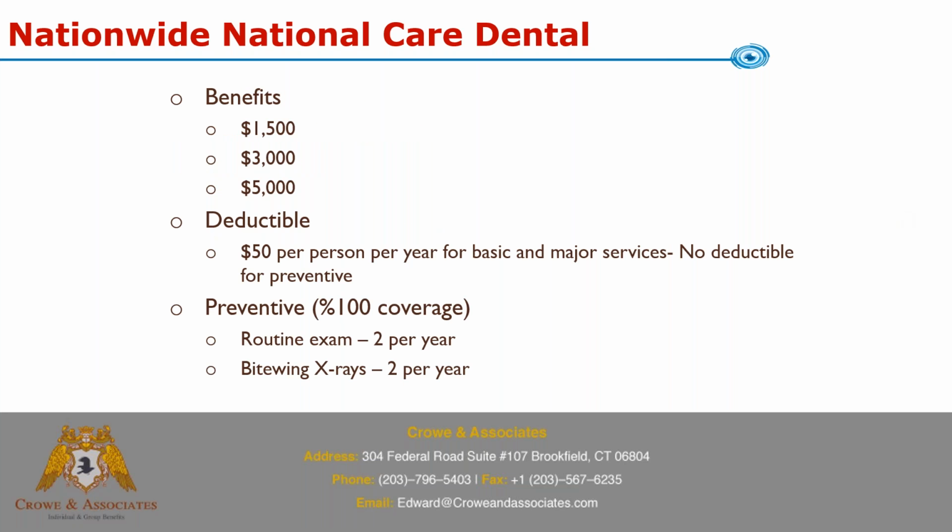Okay, so we'll talk about the benefits. So first of all, for the dental plan, Nationwide's offered 3 plans. They call it the National Care Dental. It is a nationwide product, and they have 3 annual benefit maxes on the dental plans. They have a $1,500 max, a $3,000, and a $5,000.